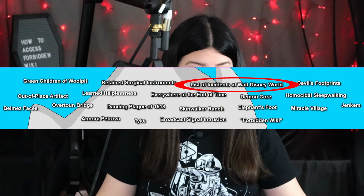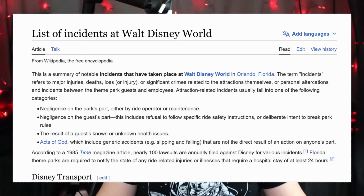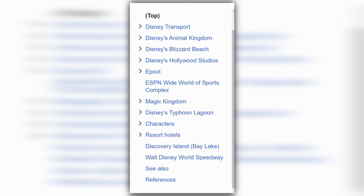List of incidents at Walt Disney World. This is also basically exactly what it sounds like. It's a Wikipedia page devoted to a giant list of terrible things that have happened at Disney World in Orlando, Florida. There's incidents in a list divided by categories: Disney Transport, Disney's Animal Kingdom, Disney's Blizzard Beach, Disney's Hollywood Studios, Epcot, ESPN Wide World of Sports Complex, the Magic Kingdom, Disney's Typhoon Lagoon, characters in the resort hotels, Discovery Island, Bay Lake, and Walt Disney World Speedway.